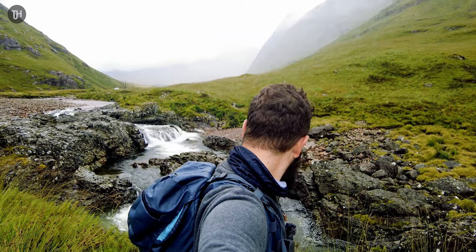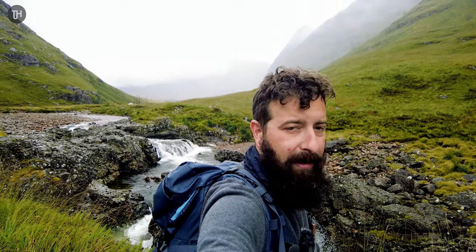So, yeah, I'm not sure how far down there I'm going to be able to make it to try and take some photos, because it's going to be very slippy and I might go arse over tit. But, yeah, we'll try it anyway, see what happens.